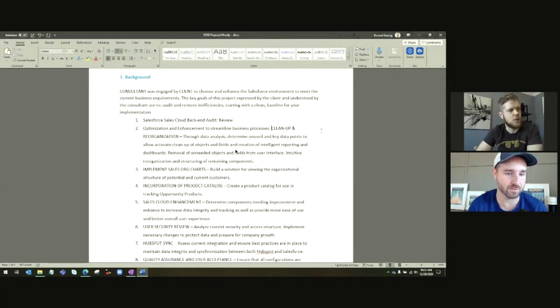Because when you scroll down, I don't really need to put more than what's here. I don't need to put a sentence describing more of what it means to optimize and enhance. Is that what you're saying? Yeah, I don't really think so. Not too much, not unless they've given you something like we want 70% of our users logging in on a weekly basis. That would be under your user adoption topic or something. But really, that all goes down into the deliverable of it.